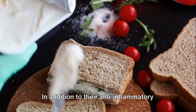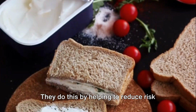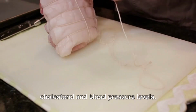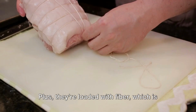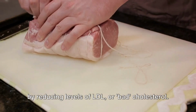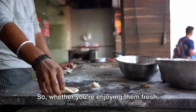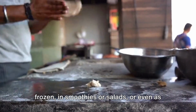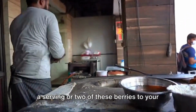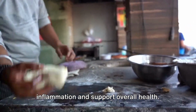In addition to their anti-inflammatory properties, all these berries support heart health. They do this by helping to reduce risk factors for heart disease, such as high cholesterol and blood pressure levels. Plus, they're loaded with fiber, which is known to lower the risk of heart disease by reducing levels of LDL or bad cholesterol. So, whether you're enjoying them fresh, frozen, in smoothies or salads, or even as a topping on your morning oatmeal, adding a serving or two of these berries to your diet can be a delicious way to fight inflammation and support overall health.